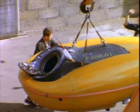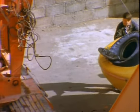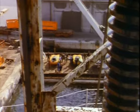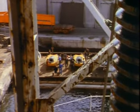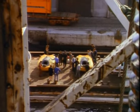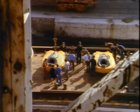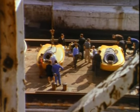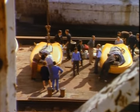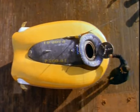November 10th. Word has come from Marseille. The final adjustments have been made on our new submarines. Today, they will be shipped to us in Madagascar. The historic dockyards of Marseille are witness to the transfer of two vessels whose exploits may one day make a major contribution to the science of oceanography.